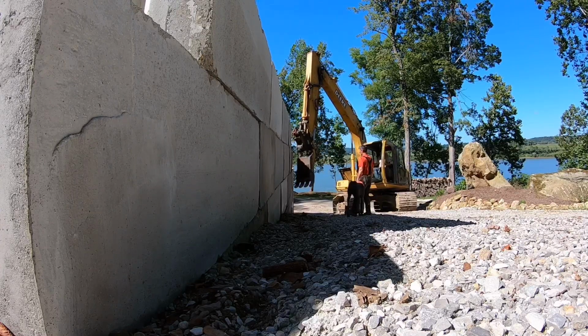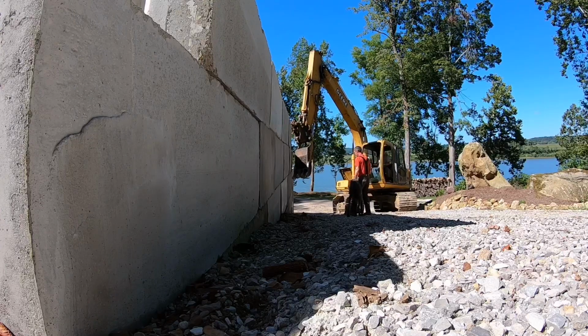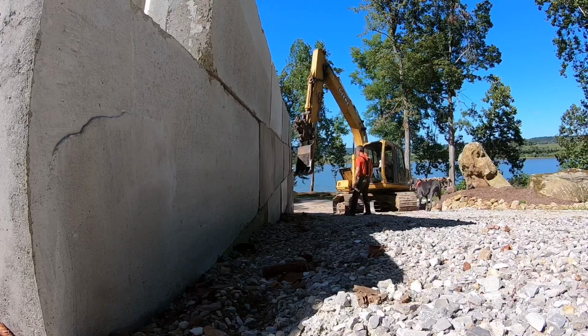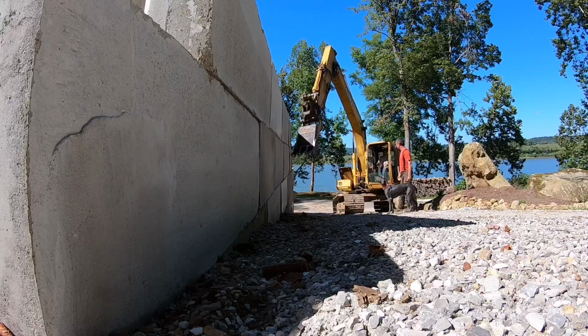Yeah, here I'm going to try the thumb because I'm worried about my bucket cylinder. And same deal. I'm too close to the wall. I can't get any leverage on it to do any good. So, good thought. It went absolutely nowhere.